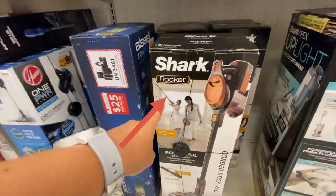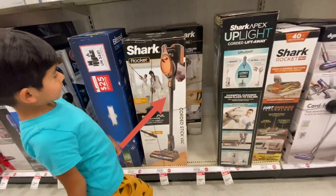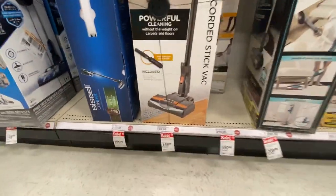Shark Rocket. Whoa, Rocket Shark. Yeah, can you read how much it is? Can you read the price for me?